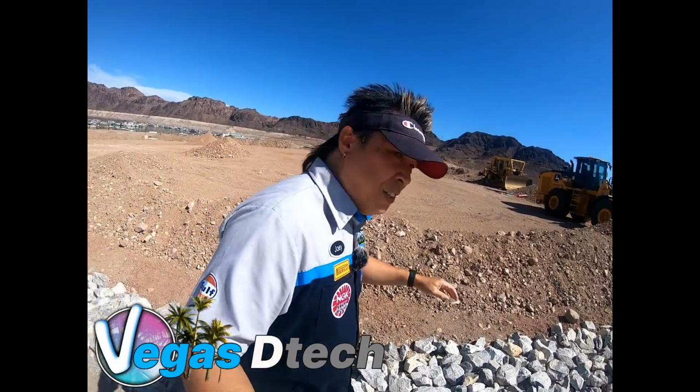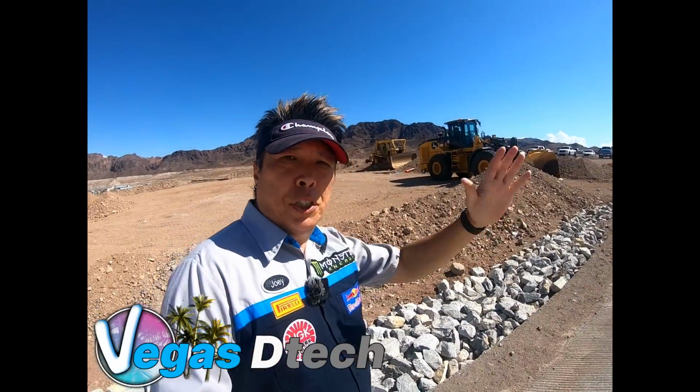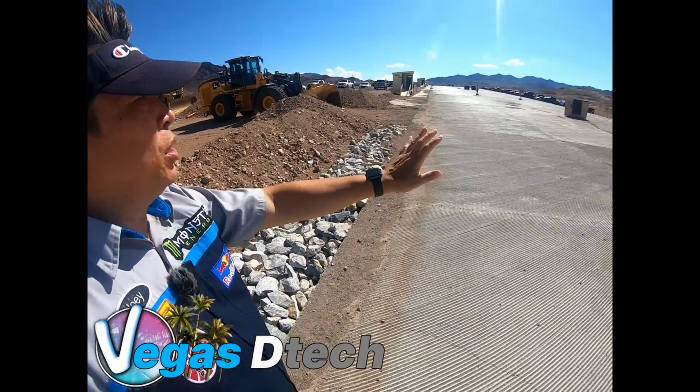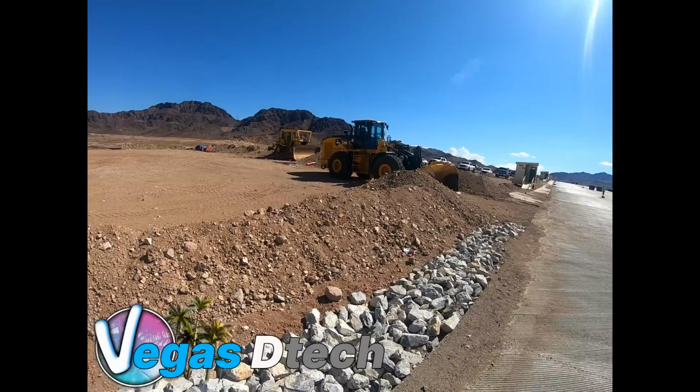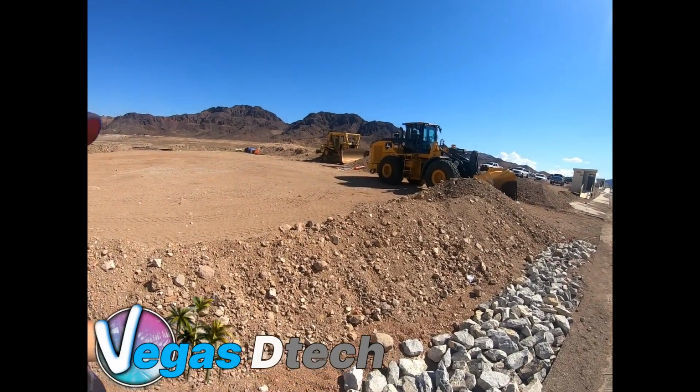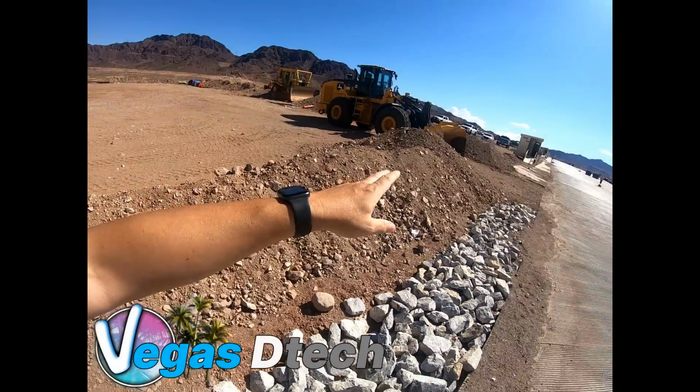And guys, this is exactly what has to happen in order to keep this ramp open, a continuous push to keep this last boat ramp open. We have to have big construction vehicles like this pushing this dirt. And you can see the amount of work that they've done so far right here.